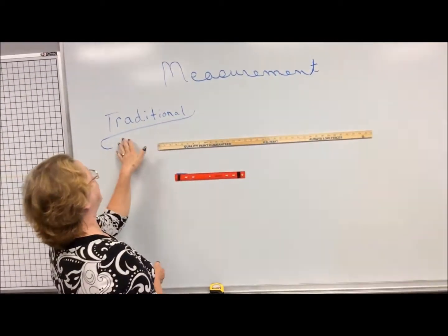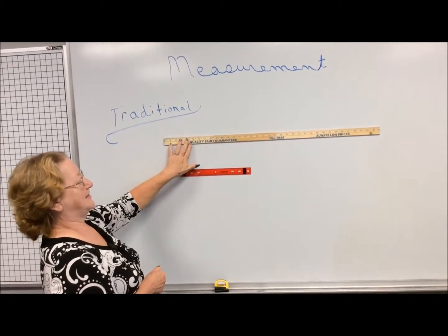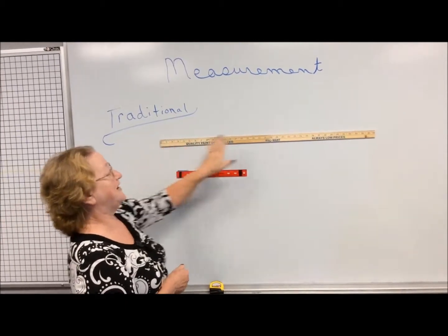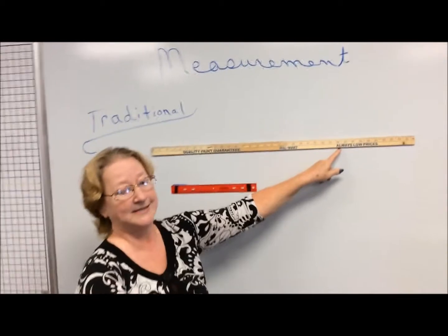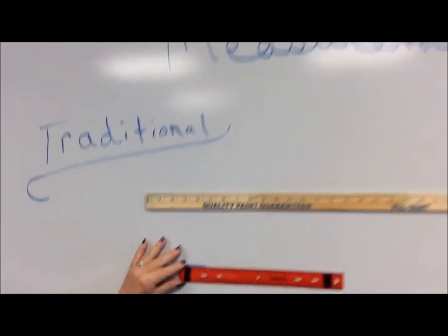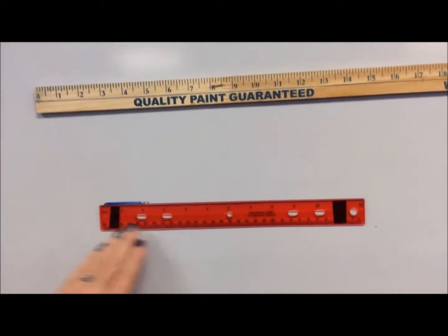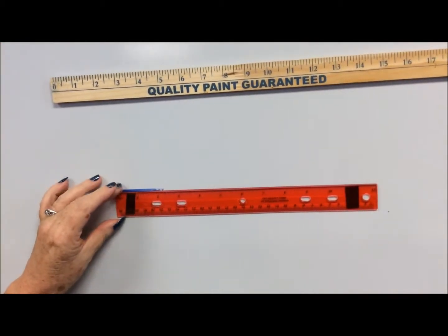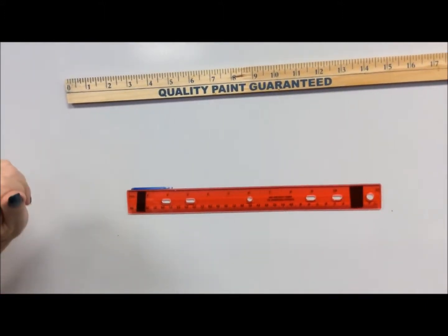I'm going to tell you about the traditional measurements, and we use different things for that. We use a yardstick, which is 3 feet long, but it also has 36 inches in it. We also use a regular ruler, and it is 12 inches long, or it equals 1 foot. And it also has a measurement for centimeters in it.